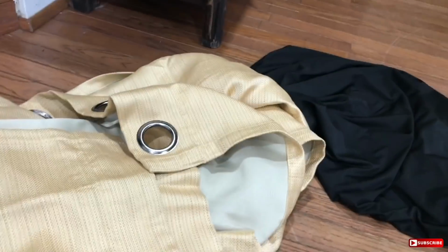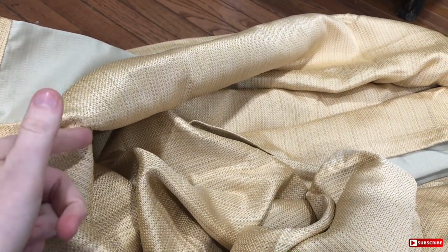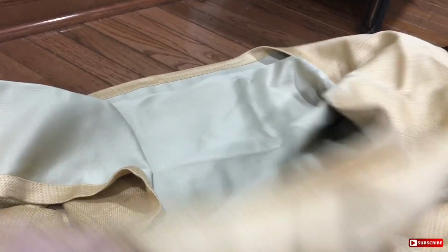And then we also found one curtain panel of this burlap material. I am thinking about possibly trying to make this a DIY for my sliding door, like just have a top panel. I don't know, because it's pretty long enough. I'll have to mess with it.